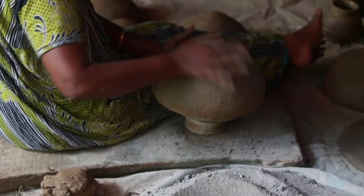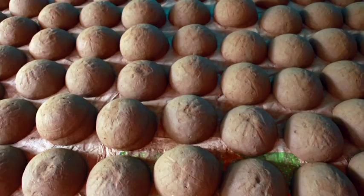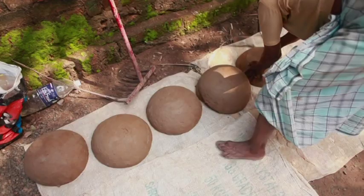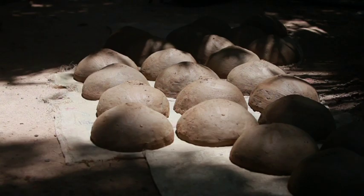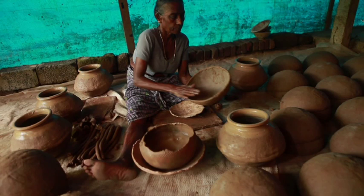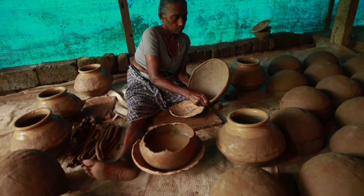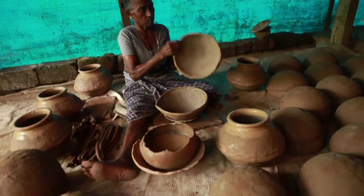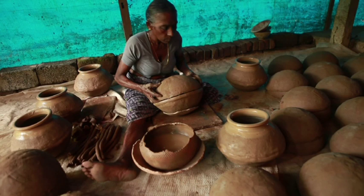The formed bowl is now dry enough to be picked up with the palm and allowed to rest in the shade for a short while. It is then dried for a few hours and brought back to the workshop. The potter then picks up the bowl in her hand and smoothens the rims by dabbing water. It is then placed on a broken pot and another bowl is placed on top. The upper half is seated in the rim of the lower half and the joint is leveled.